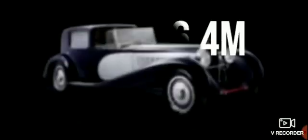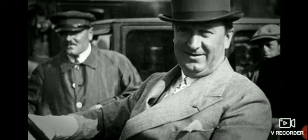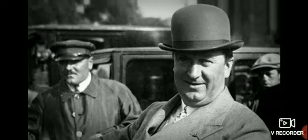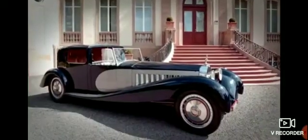Weighing over 3 tons and over 21 feet long, this is one of the largest automobiles ever built, designed by Ettore Bugatti in 1927 to only be sold to royalty. But the Great Depression intervened in his grand plans, and so only 6 of these cars could ever be made. The asking price in 1932 was a whopping $30,000.